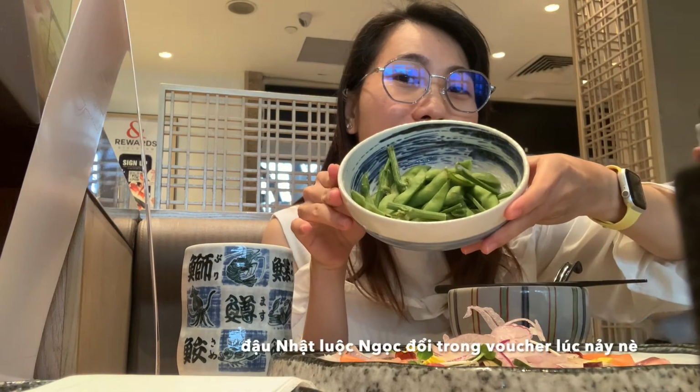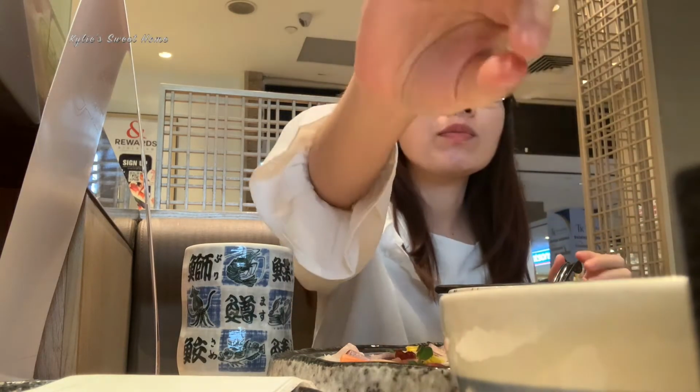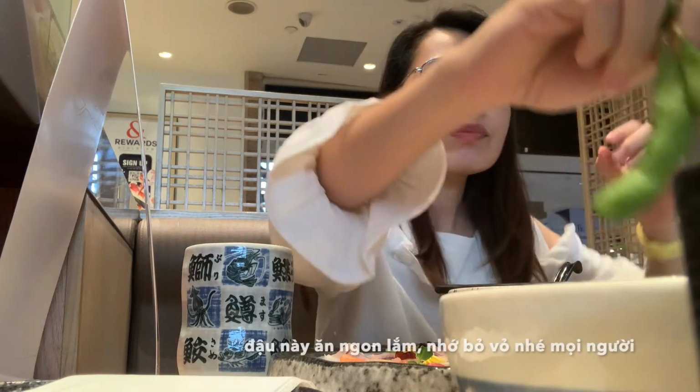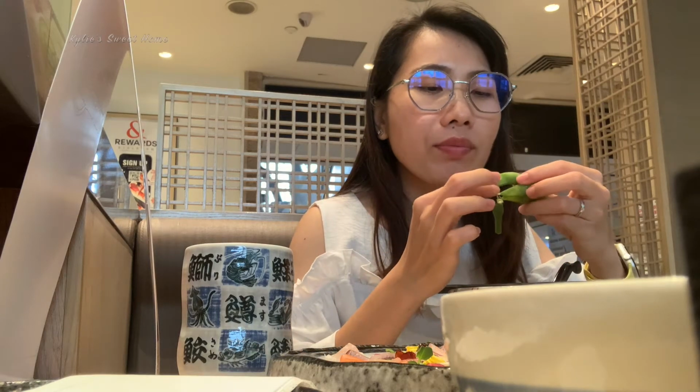This is an edamame bean that I redeemed with my voucher on the Ikiban website. You can enjoy it easily like that. Remember, peel it off and eat only the seeds.